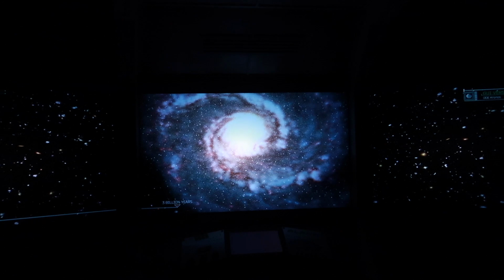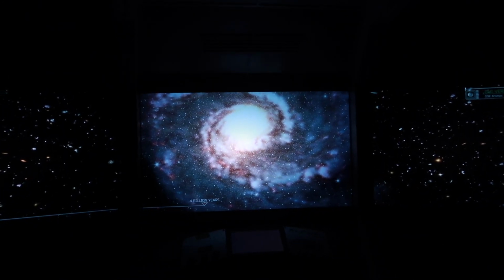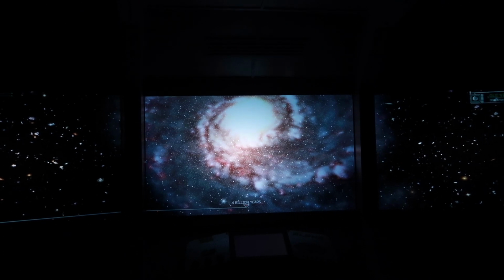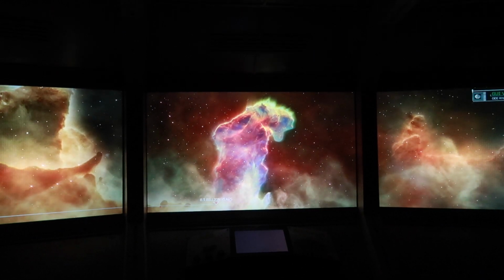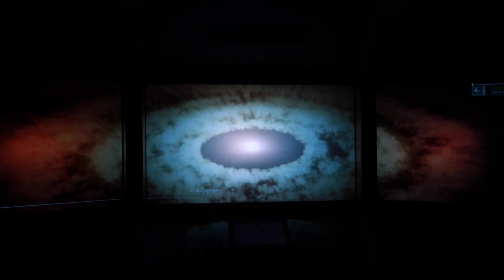A supernova releases as much energy as your sun will produce in its entire lifetime. All the heavier elements in the universe, like iron, copper, and gold, are forged in these catastrophic events. Each explosion enriches a galaxy with a soup of new elements. Over time, they form clouds called nebulae, the sun.